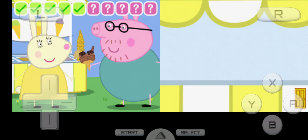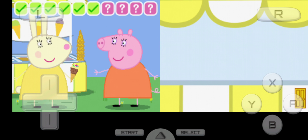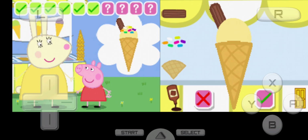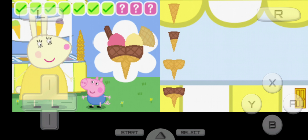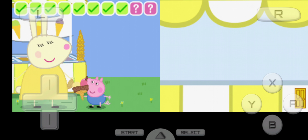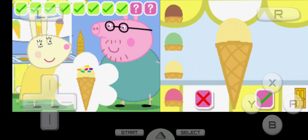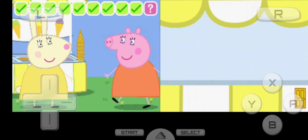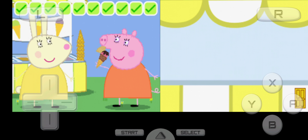What a delicious ice cream! Mummy Pig loves her ice cream. What a delicious ice cream! Can you make the same ice cream that you can see on the top screen? What a delicious ice cream! What a delicious ice cream! What a delicious ice cream!